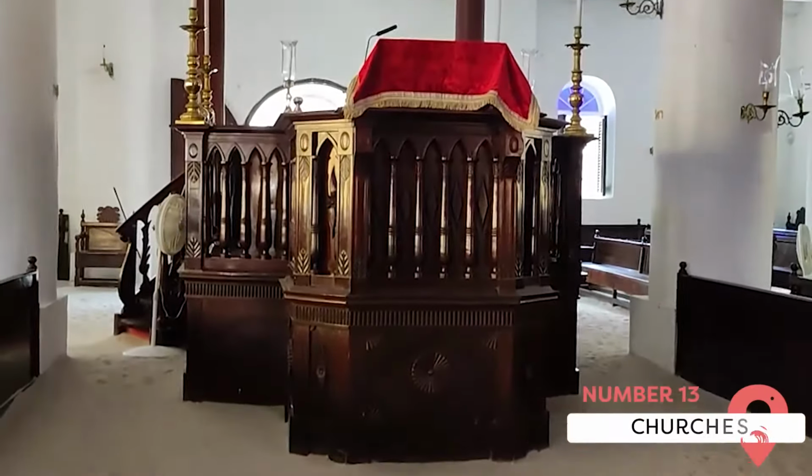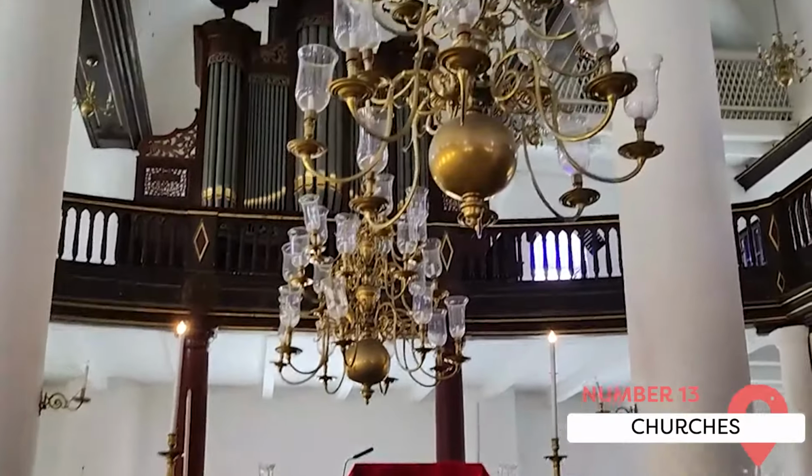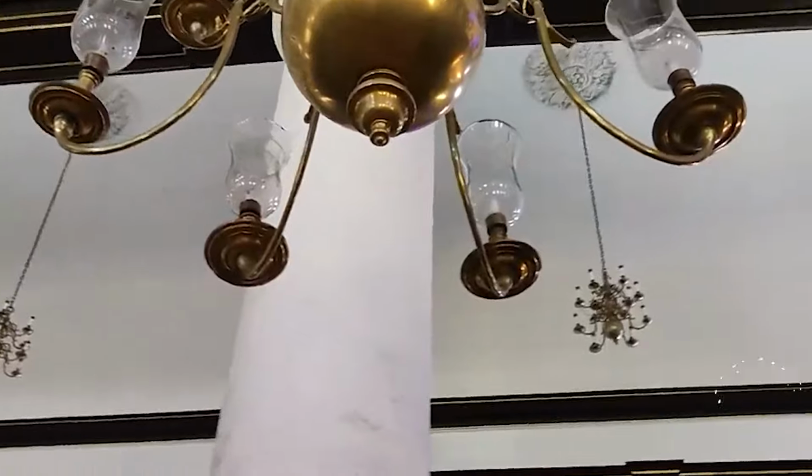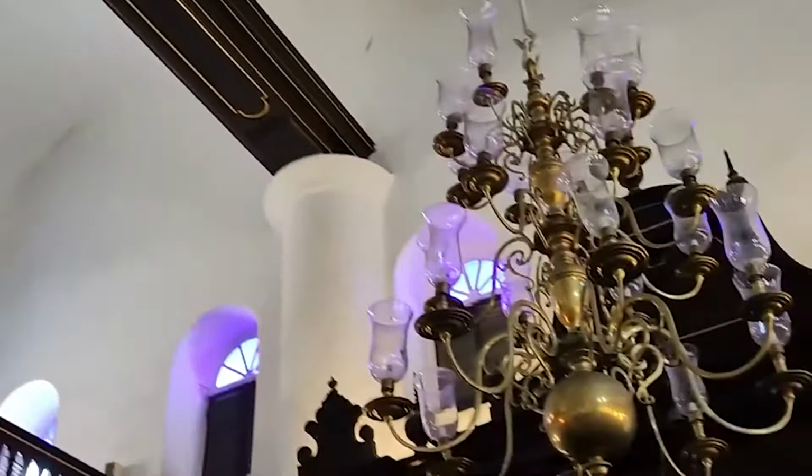Churches. Fort Church is the oldest church in Curacao, built in 1769. The pulpit and governor's bench are original. It also features artifacts from the original congregation.